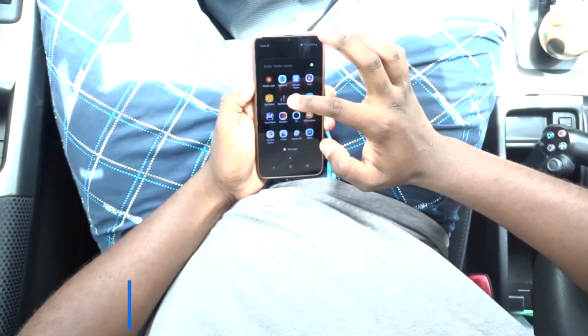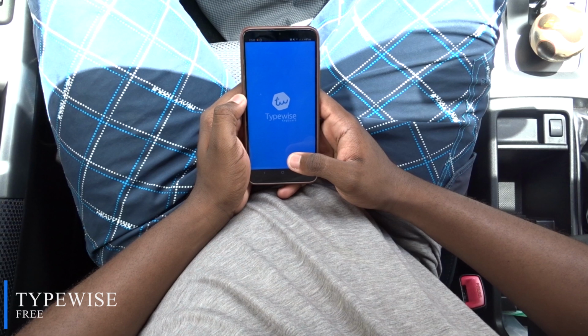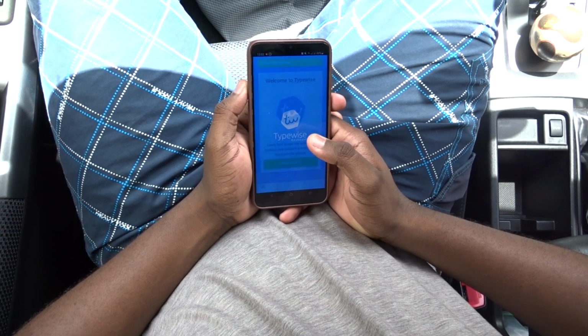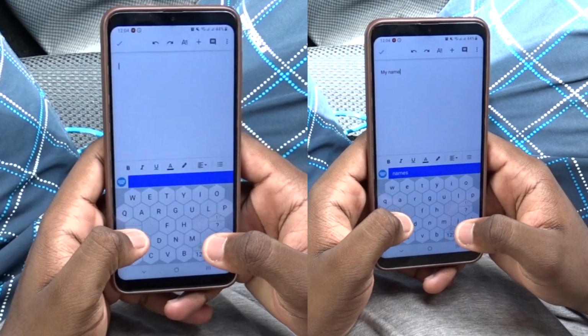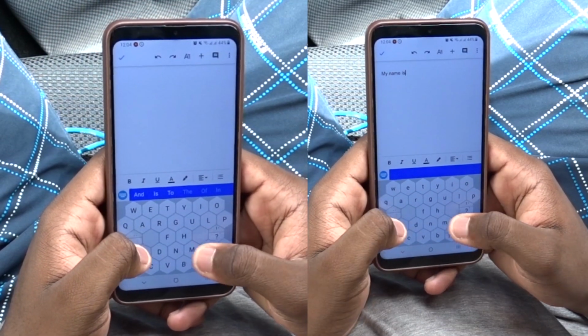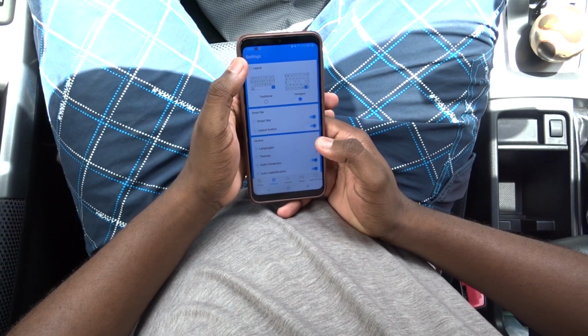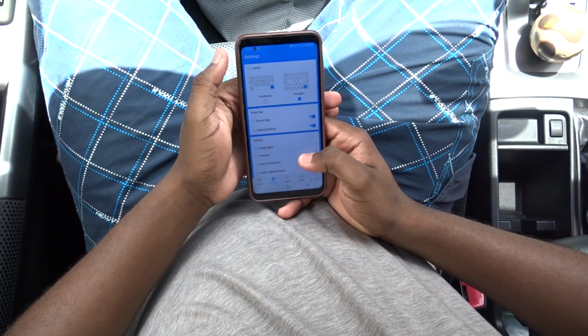Next is Typewise. This is for you guys who fancy a challenge in your typing experience, a different way to type your texts, and a new way to customize your keyboard. And when I say challenging, that's an understatement. I literally struggled with this keyboard. Struggled to a point where I had to resort to the keyboard tutorial to learn the keyboard.